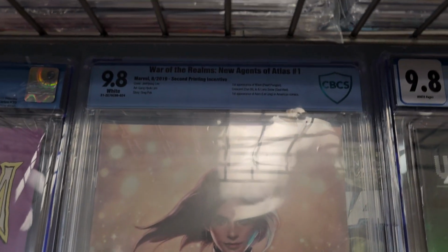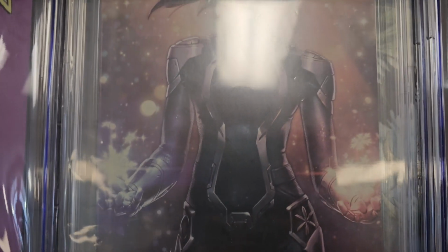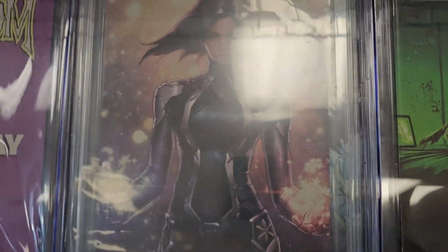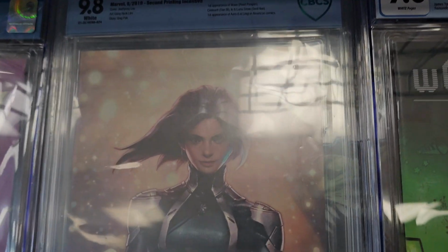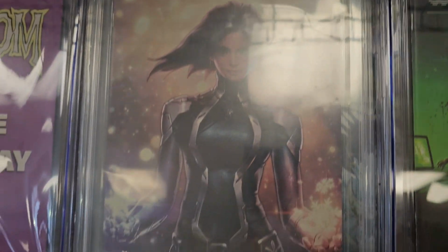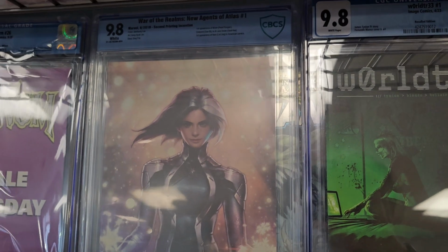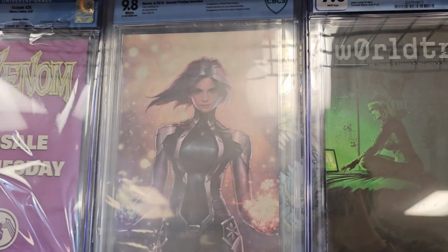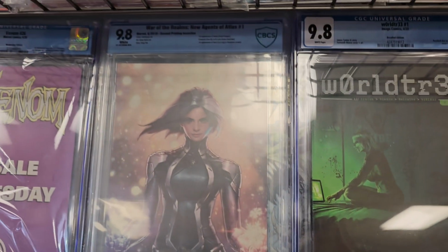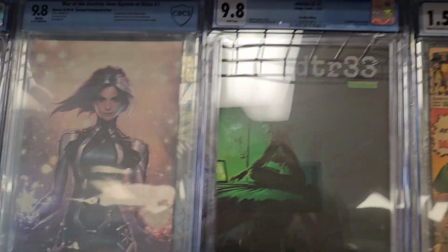War of the Realms, New Agents of Atlas, number 1. 9.8 CBCS. This one's really cool. This is a second printing, but it's a 1 in 25 second printing. It's first appearance of Wave. So if you're in the New Agents of Atlas, and probably some good things to bet on too. The Chinese market for the movies is really big, and Marvel Studios is probably eyeing a lot of stuff like that. So that book right there is probably a key book to keep your eye on.